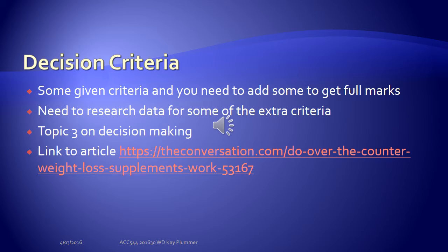decision. And what I've put here is a link to an article from The Conversation, and it's a little bit of a humorous one. Do over-the-counter weight loss supplements work? And I think it gives you an idea about how you actually work out what decision criteria should be.